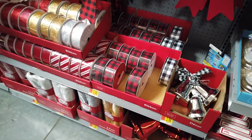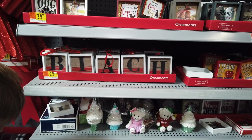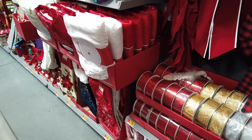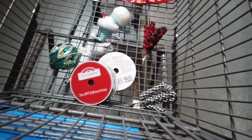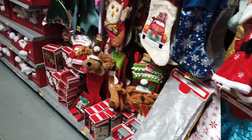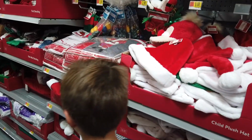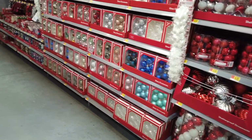I want this one. You already have a stocking. So much if you want to do ribbons, ornaments with letters on them. I love it. Looks so good. I'm gonna get a couple of these just to make sure I have enough. Oh, cute. Letters, skirts. Yeah, we have all those already. How cute is all this stuff? And then there's more ornaments if you guys need ornaments.